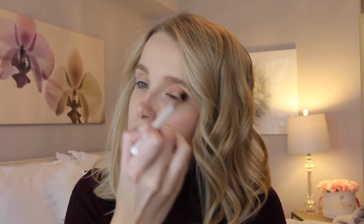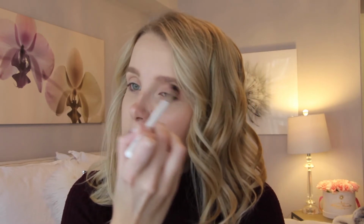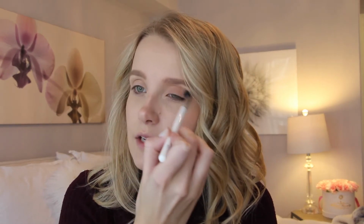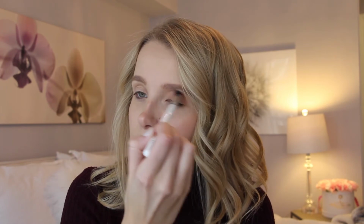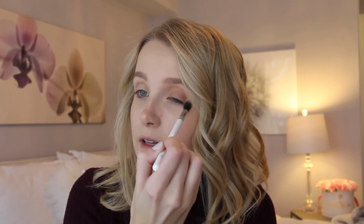So I always take this ColourPop number 10 brush, dip it in Burnt Orange first, and just kind of put that all over the lid for something to kind of change the color, so it's not the same color as my concealer and my foundation, obviously, because that's what I use to prime my eyes. So I always take the lighter shade and put it all over my lid. Just making sure that I get all of the lid and into the crease as well.